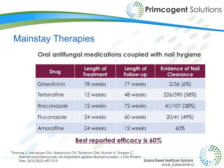Mainstay therapies include several types of antifungal applications, topical or oral. A majority of cases are treated with oral antifungal medications, and here we see a list of numerous common therapies utilized today. Most oral antifungal medications are met with limited success, ranging from, as evident here, 6% to 60% success rate. Moreover, the treatment time required can range from simply 12 weeks to nearly 78 weeks of therapy. And with the best reported efficacy at 60%, that is not a viable solution for the treatment of onychomycosis.